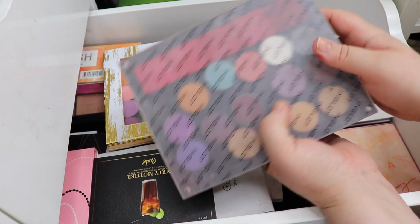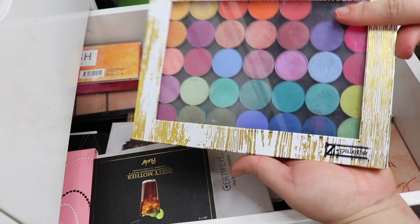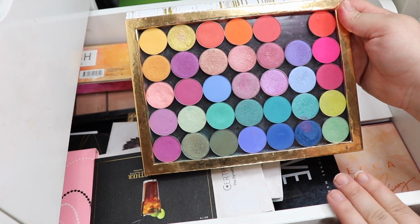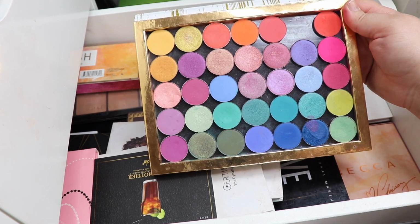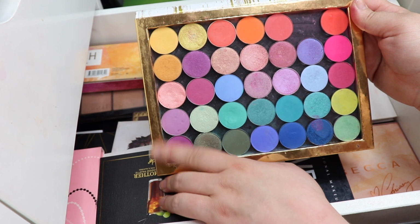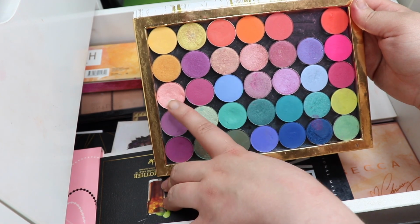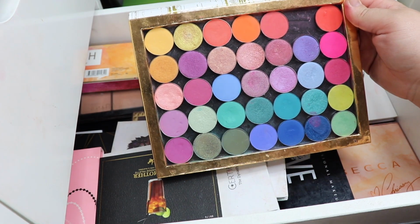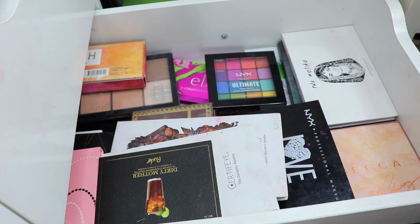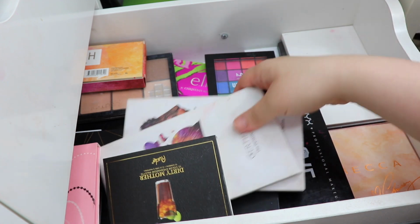I have some singles here. I have more singles here. These are sort of my, I think most of these are from ColourPop, except for maybe this one. No, these three are not from ColourPop either. These are from Makeup Geek, and this is from Morphe. But most of these are anyway from ColourPop. This is also from Makeup Geek. I have, by the way, eyeshadows and face palettes in here.